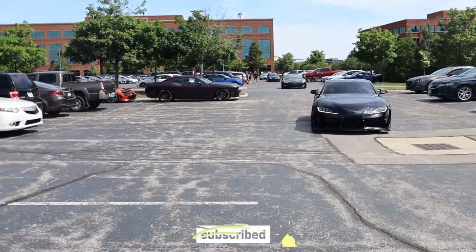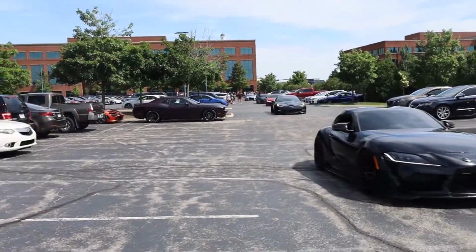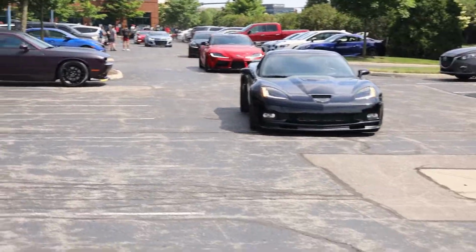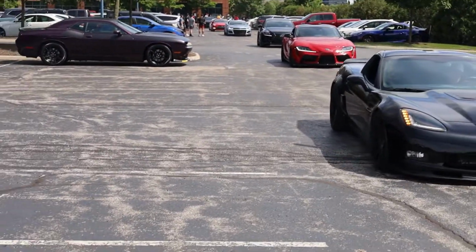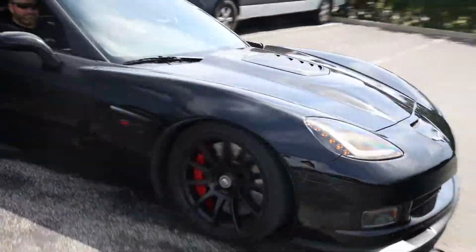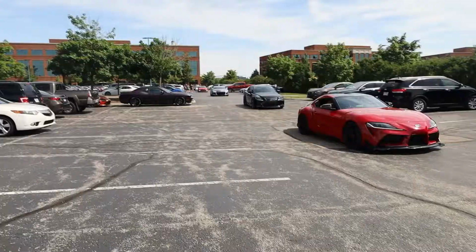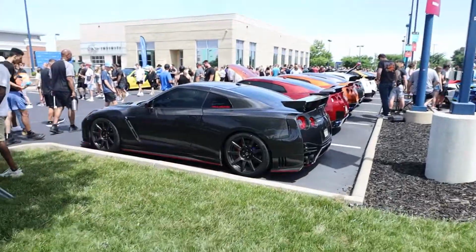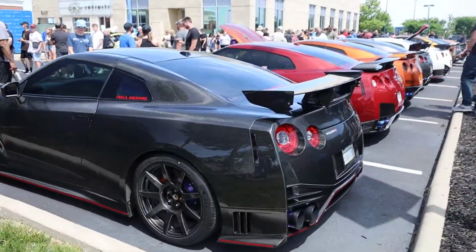My friends are back here. Amber and the ZL1, GTR, Corey. C7, I'm assuming. C6, C06. Man, look at this. I knew it was gonna be crazy in here. A carbon freaking Lismo. What the?